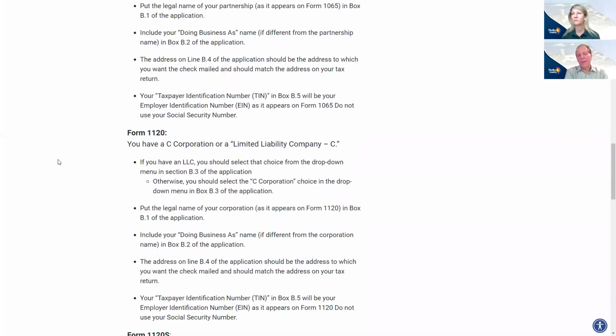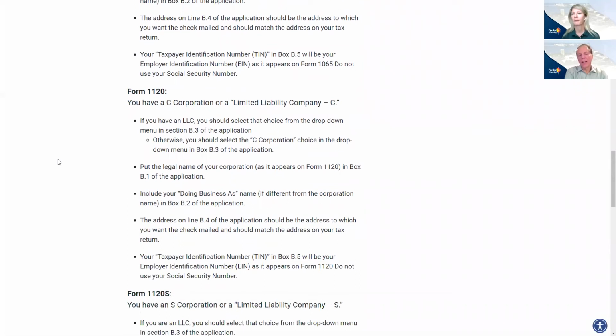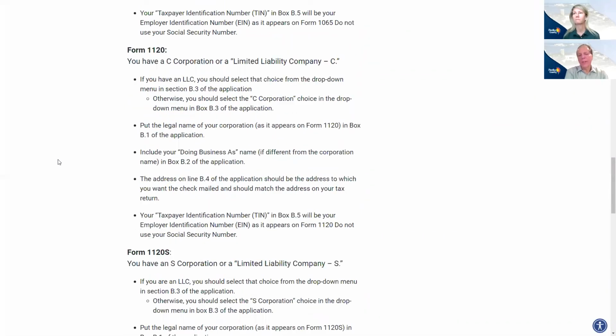And then if you're a C Corp or a limited liability, well, actually, let's look at the C Corp separately because it's a little bit different. So if you're a full-blown corporation and you're filing an 1120 form, then you would use the drop-down menu to choose the C Corp option. And then you'll put the legal name of your corporation as it appears on your tax return. That will go into the B1. And again, the doing business as goes into B2.